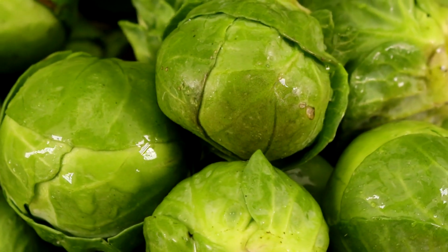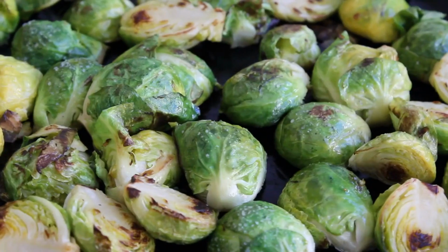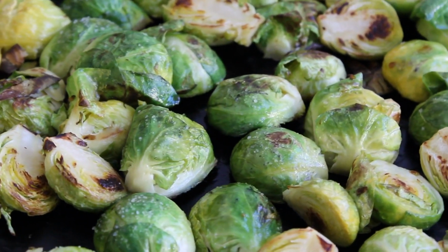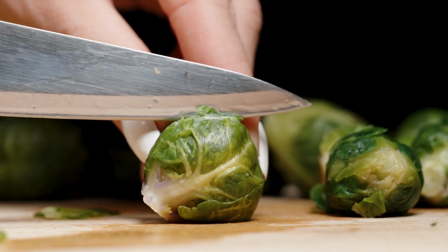6. Brussels sprouts. These little cabbages are high in fiber and antioxidants. They help stabilize blood sugar levels and support overall health. Roast them with a drizzle of olive oil for a delicious treat.